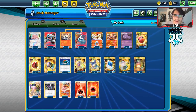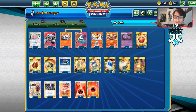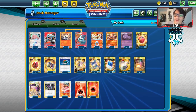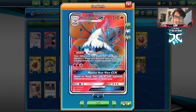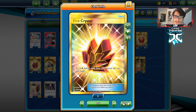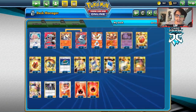So let's look at our list here. I built this deck last night, and I kind of liked it. I really do like the idea of using Roxie Weezing with Volcarona. The whole idea, obviously, is that you are just a very aggressive spread deck. We are going to be using Flaming Shot to do 20 damage to self, discarding a Fire Energy, which we can combine with Fire Crystal. We can use that with Victini too. And of course, we are going to be using Roxie with Weezing.